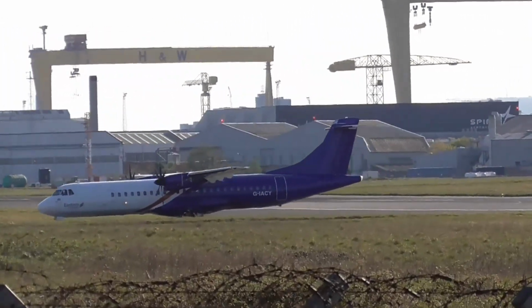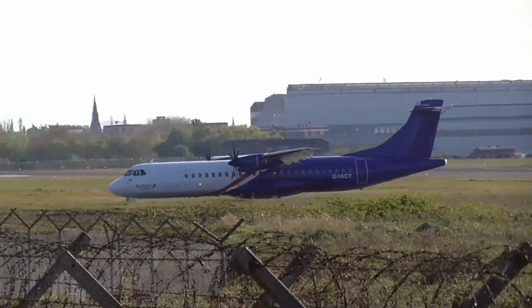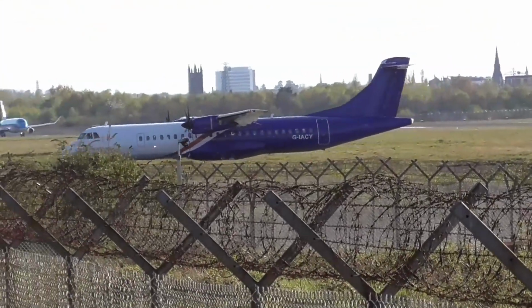Bravo after departure, climb altitude 5,000 feet. After departure, climb 5,000 feet. Taxi Bravo, correct, 104, wind 107 at 6 knots, clear for takeoff.